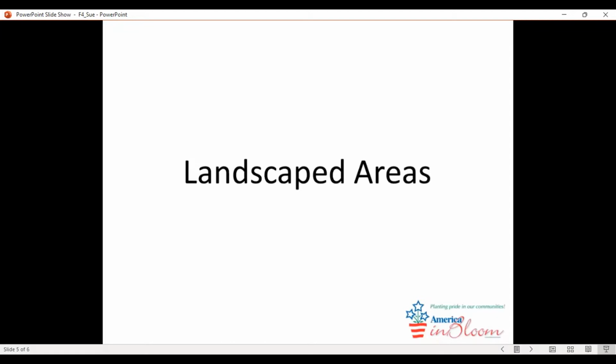A few more questions to ask yourself include, have you integrated lighting and hardscapes into your landscaped areas? Do you have a plan for routine and emergency maintenance, including weeds, mulching practices, and edging? How do you handle storm damage or vandalism? Can we find community gardens, sensory gardens, pollinator gardens, and backyard wildlife habitats in your community?